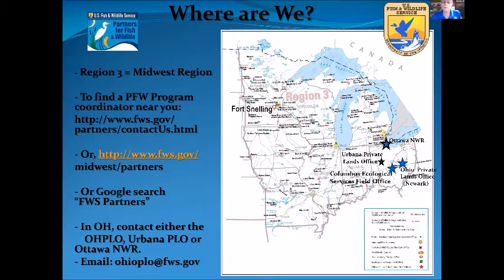If you look at the fine print on this map, you'll see there's a lot of names on there. Those are actually all field stations for the Fish and Wildlife Service, whether it's National Wildlife Refuges, wetland management districts, some of the ES office locations. So we've got a lot of coverage servicing the Region 3. And typically at each of these field stations, there's at least 1 private lands biologist.